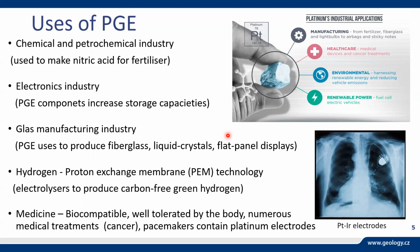They are also widely used in electronics because they increase the storage capacities of various batteries. They are also used in glass to produce fiberglass, LCD monitors, flat panels, and others. And they are nowadays used in a new technology, the proton exchange membrane, to produce carbon-free green hydrogen. It is now a very popular use of PGE. And of course, they are also used in medicine. They are biocompatible and very well tolerated by the body. They are used in numerous treatments, for instance even for cancer treatment, and for pacemaker production. The platinum-iridium electrodes are used when treating heart diseases.